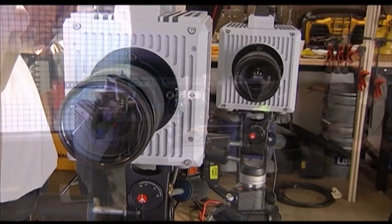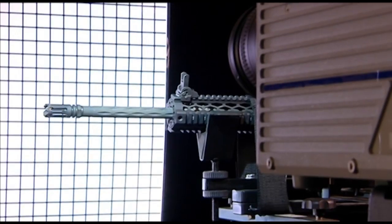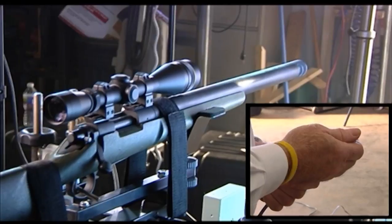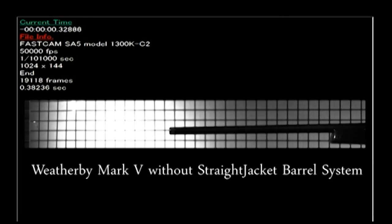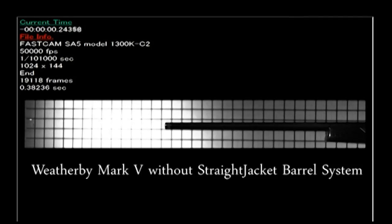We've spent more than 5 years testing this system, and we recently enlisted the help of the experts at Motion Capture Technology to document the effects that firing a rifle has on the barrel. At 50,000 frames per second, we were able to capture the barrel whip in action as well as the projectiles leaving the muzzle in an unstable condition due to the dramatic movement of the muzzle itself.